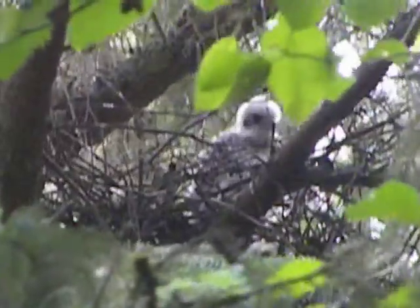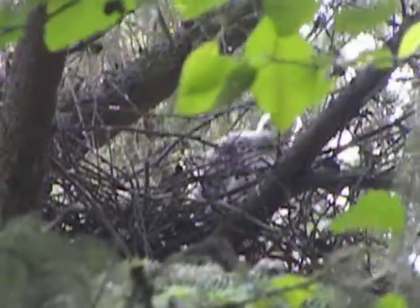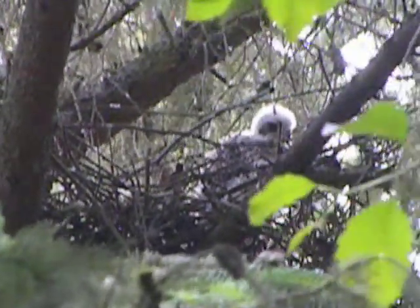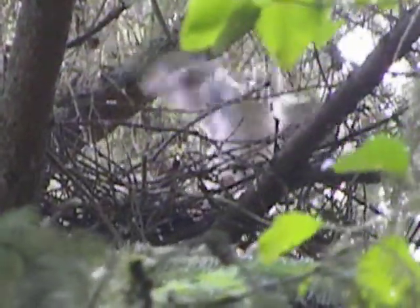Here's one of our little buddies. Jumped up so we can get a little movie of him. And the wind picked up, blowing this leaf around. He's wondering, what is this all about? Well, hopefully Mama comes in with some food.